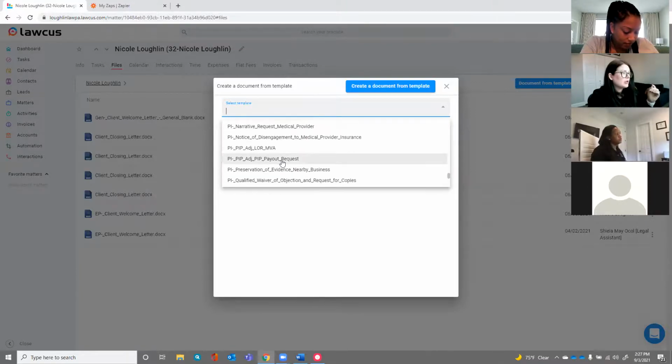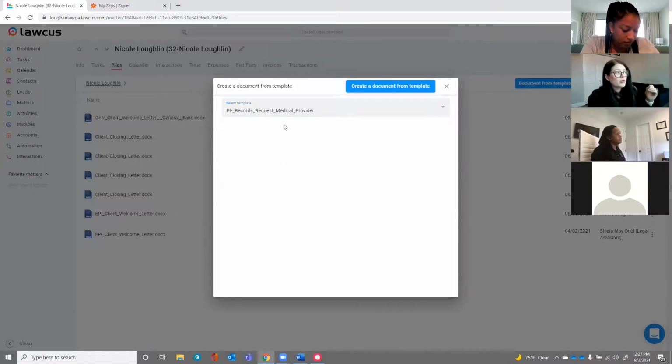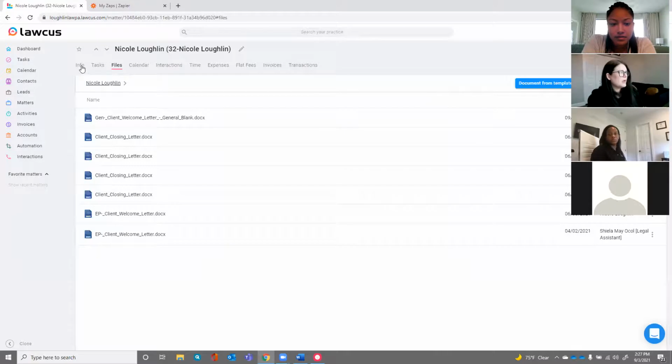But if I'm doing, let's see, a records request, what would normally happen is down here, it would say, oh, look, you've got 3 or 4 medical providers. Which one do you want this one to go to? And then you would be able to pick which medical provider and it would generate that document. So that's a really cool feature with the dynamic merge, but I just don't have this file set up for it. But that's right now how I'm doing my contracts, through this document generation.